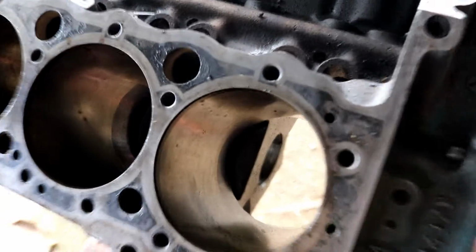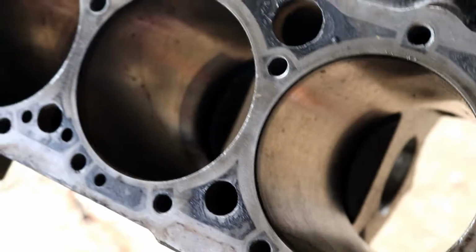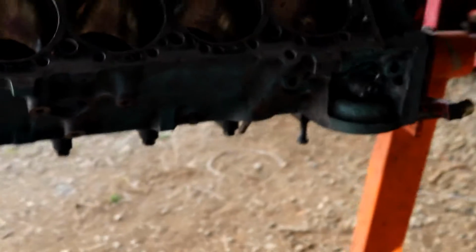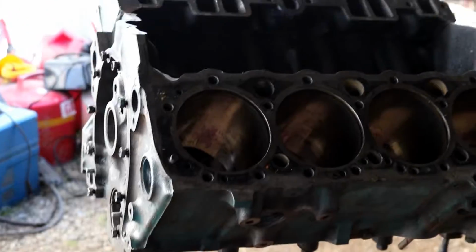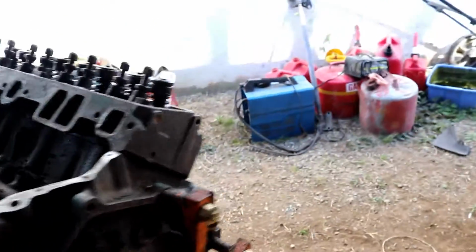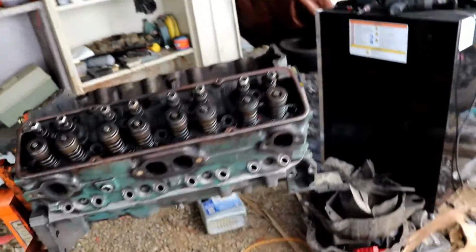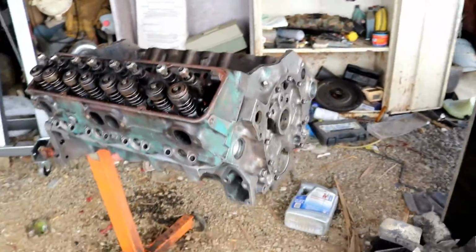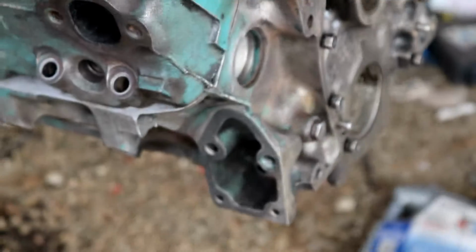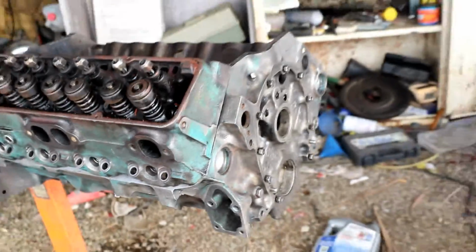Let's see if you can see that in those cylinders. There's a bunch of stuff in them right now, but they're pretty clean. You can't really see the side of that well because of the light, but you can still see the cross hatching in the cylinders, on all 4 cylinders, which is a good sign. It means this motor wasn't beat to shit. Still gotta get that gasket off of that, but not a big deal.